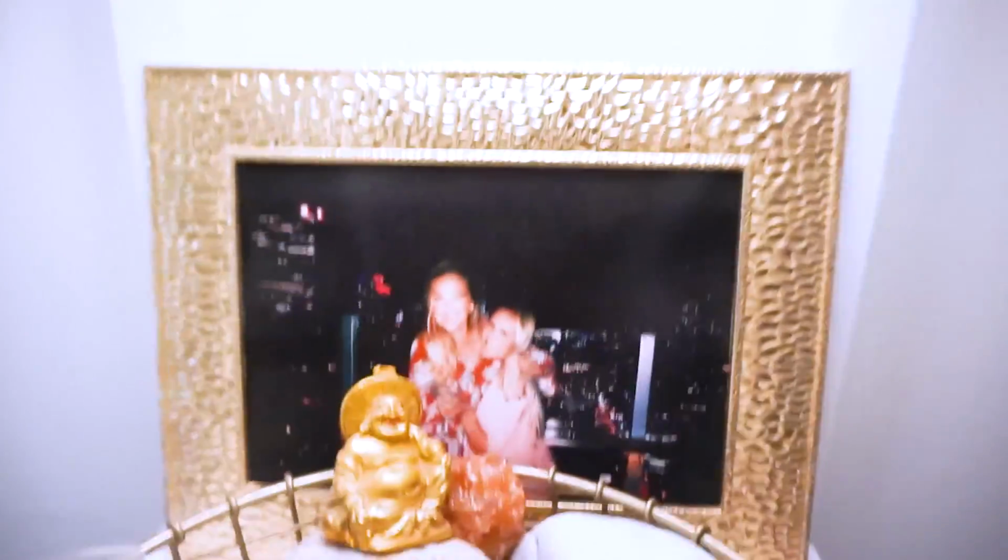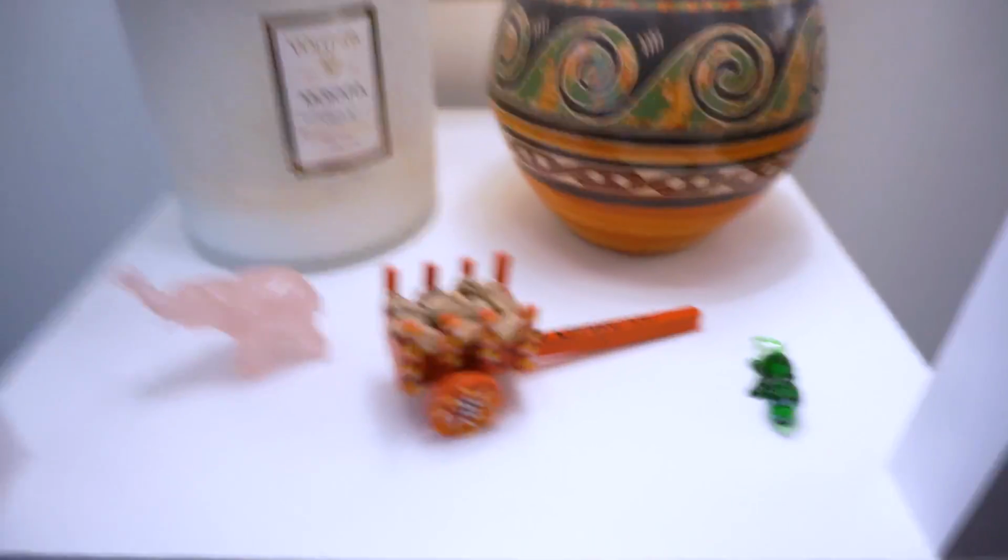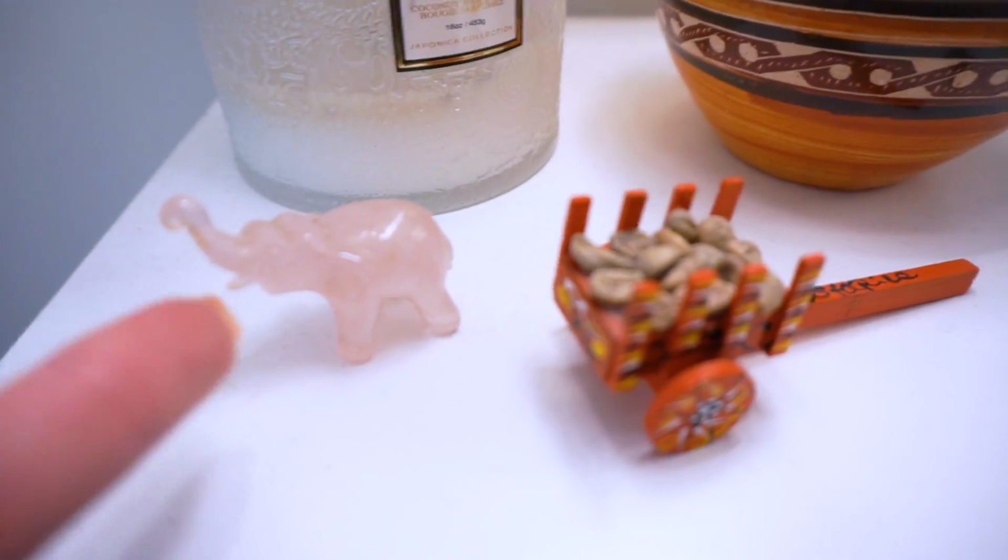Got just a basket of rocks here. Me and my friend Shayna, shout out to Shayna if you're watching this. And we have this weird little light ball. I don't have it turned on. My mom gave me some little knickknacks. My mom got me this for Christmas because she calls me Alligator. I got that when I was really little. This little guy from Costa Rica.